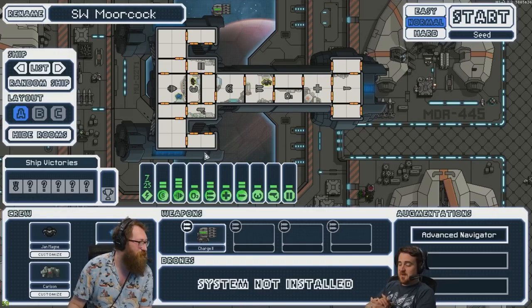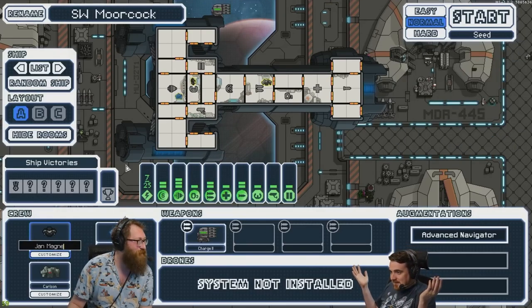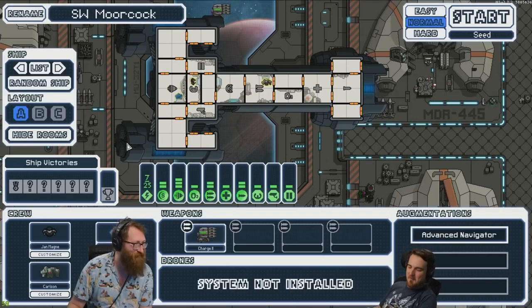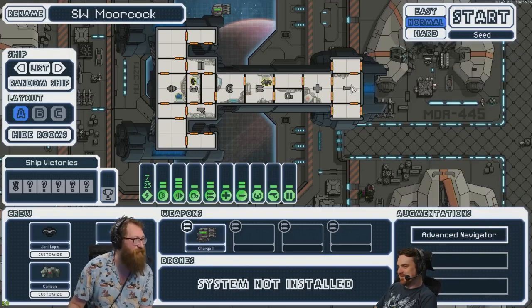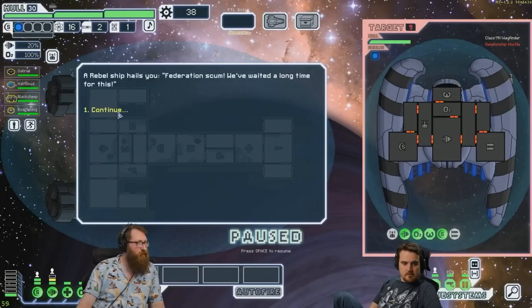Well, at least everyone's in on the ground floor. That is true. You know, you don't have to have watched last week. It doesn't matter. Do we want to play with the Mega Beam? SW Moorcock. Moorcock, the giant cocker ship. Yeah, we do. Charge laser, always fun. Mega cock cannon, always good. Amazing. Federation scum.